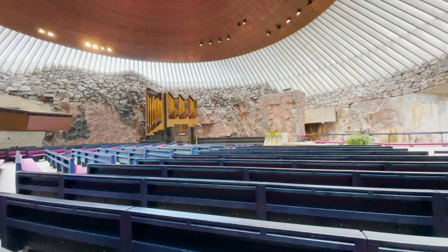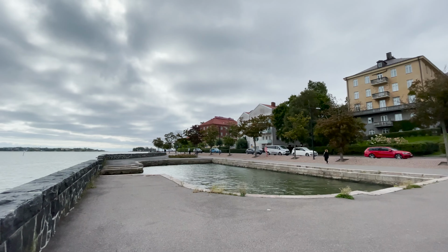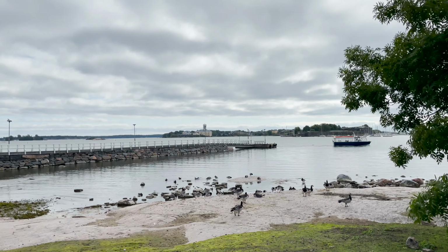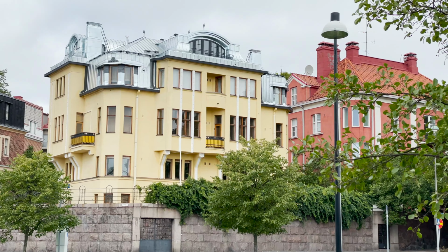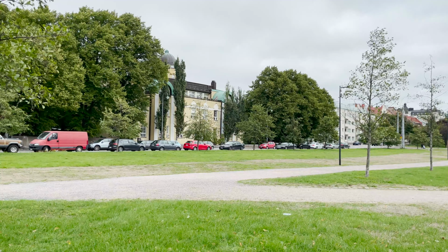With some extra time available, I decide to set off on an electric scooter to explore some lesser known parts of the city. So from Market Square, I head west. I'm convinced that by sticking to the seafront, I'll be able to reach the city beach known as Hietaranta. Needless to say, minutes later I get horribly lost.